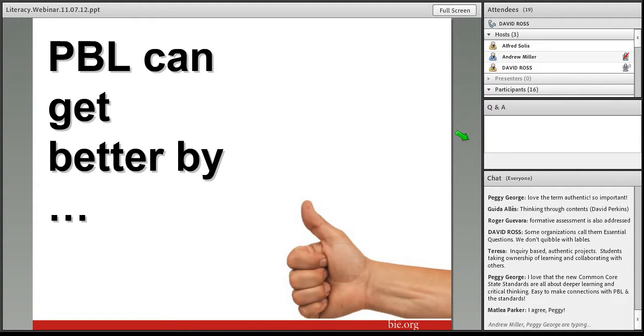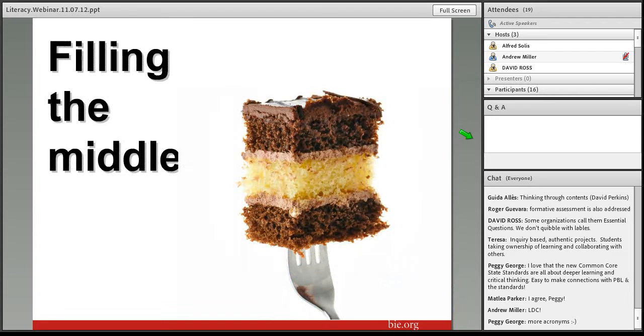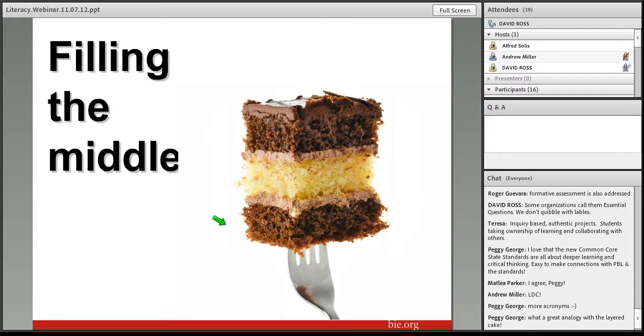In particular, our model of PBL is to focus on the middle of a project, and hopefully the slide's going to come up in a second. Again, if you look at that little picture of cake, and it's making me hungry, we're good at the frosting, engaging kids in inquiry, launching the project, getting them started on a rigorous, relevant, engaging project. And we're really good at the bottom piece of chocolate, meaning how do kids demonstrate their understanding of significant content and demonstrate their skill development in 21st century skills. But we're not so good at the middle.